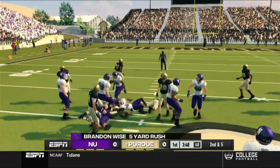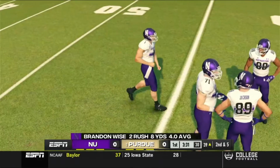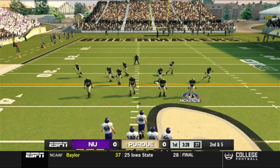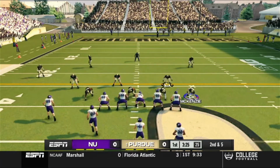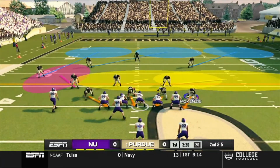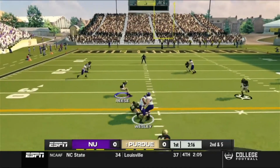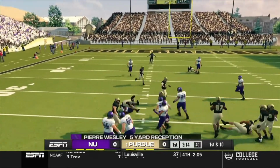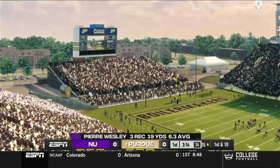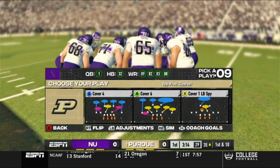Takes it up the middle for a nice run. Wise gets 6 yards on the carry. That brings up second and five. Down around the 35-yard line. The pass is complete for 4 yards, and that'll be a first down. Man, that's another first down on this drive. They've looked really good since they came out on the field.